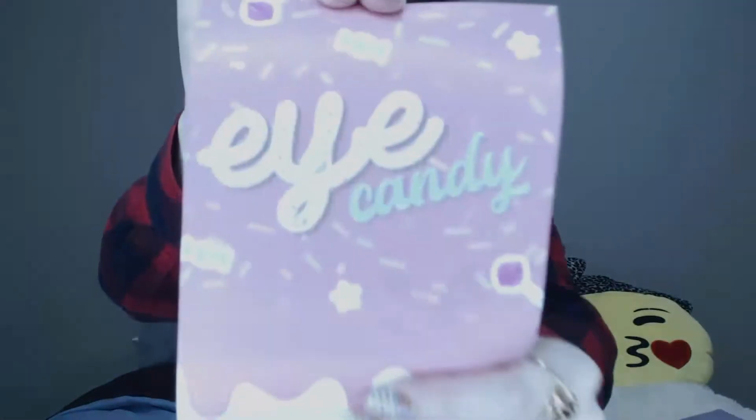apparently little eye candy rollout here. So it says eye candy. And it has a list of all the items in here, which is cool. I'm going to show them to you later. And it also has a couple of discount things on the backs, like 10% off some of the brands or a VIP offer or whatever. So there's that.